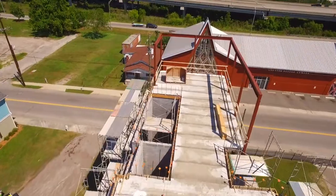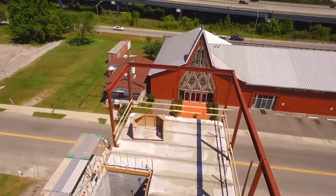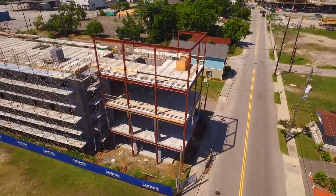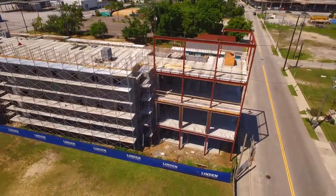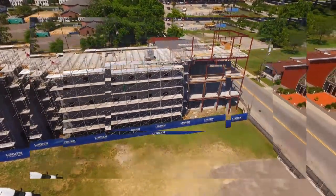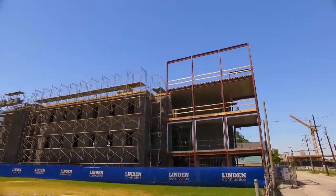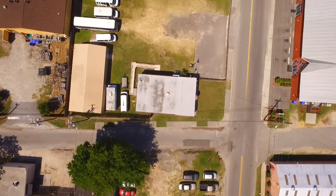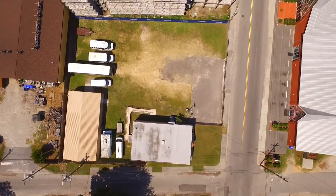Hey, this is Steve Kelly with Sky Eye Images, and we are flying the Anniston building at 229 Hugie Street in Charleston. The general contractor is Linden Construction, also of Charleston. Now, they pride themselves on delivering a first-class product, and this is a shining example. You see, this company has over 30 years of commercial construction experience, and they are passionate about their work.